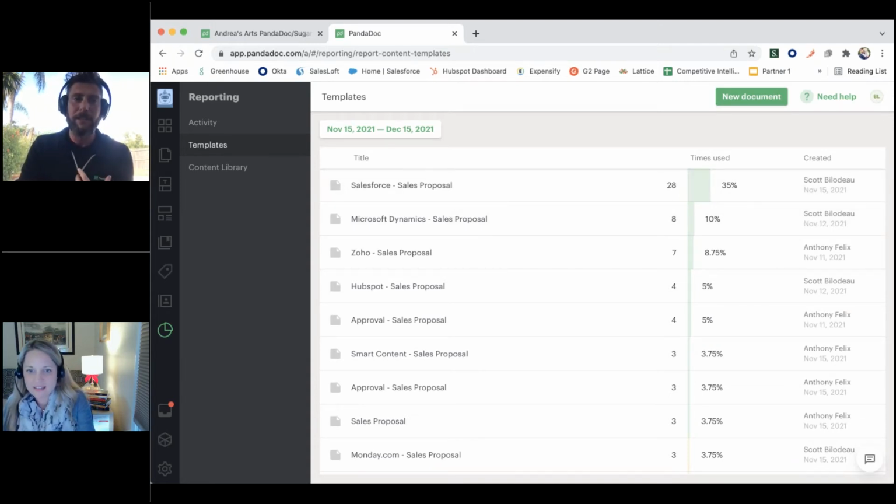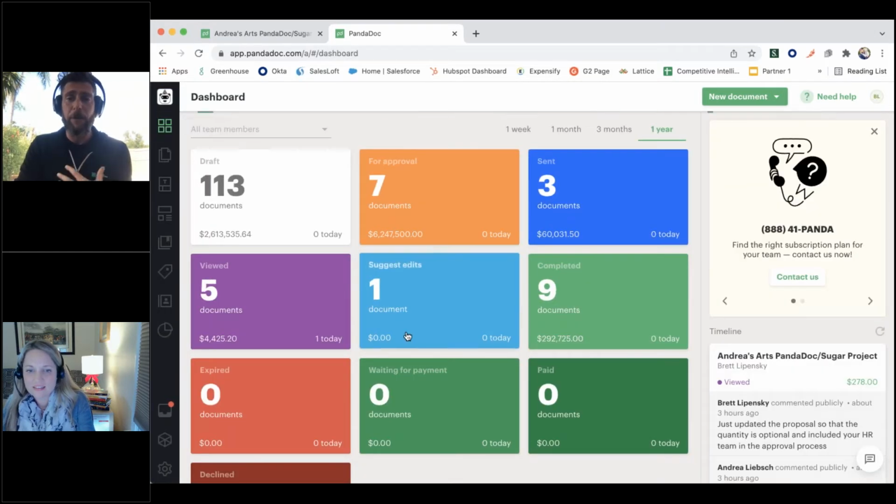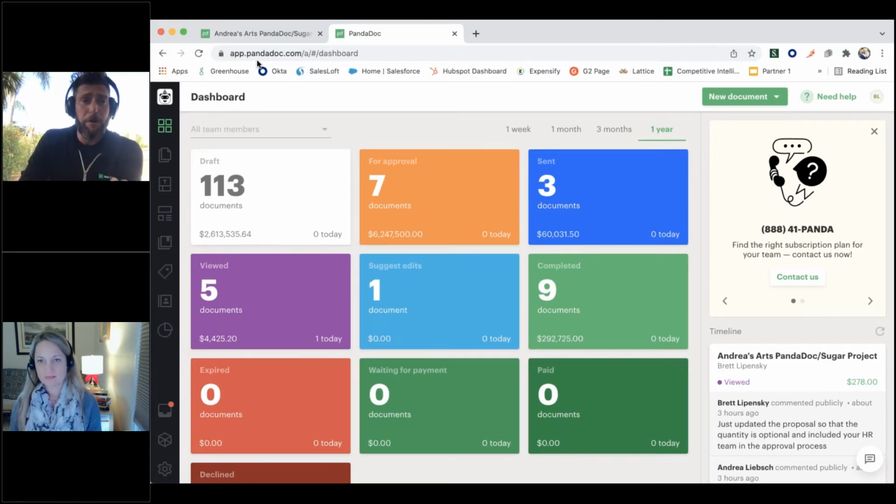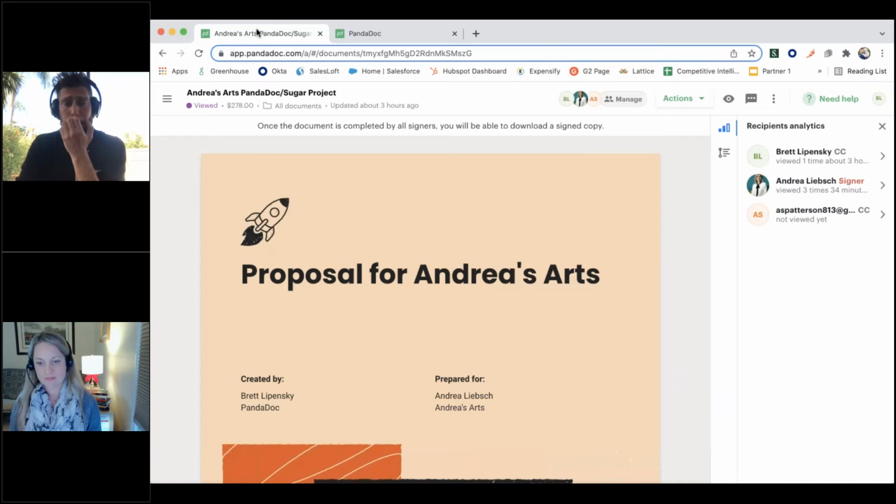So I can actually go in and see which templates are being used, are they being used correctly, and is my team being efficient? These are the things that I want to see as a sales leader. What about my individual documents? Now, as a strong salesperson, I might have 15 to 30, and depending on how many deals you have out, I want to focus on the highest priority ones.